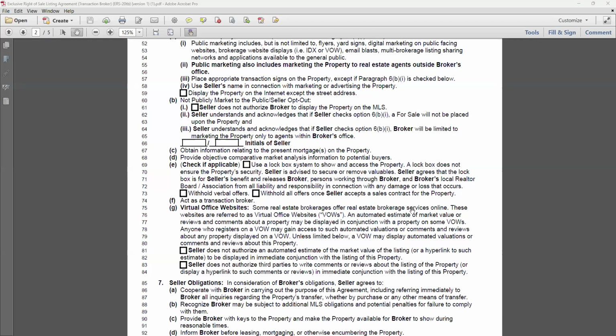Okay, so the electronic lock boxes are amazing because you can put, I think it's called a CBS code on there. You can make it very difficult for someone to get in. They have to get a special code. That prevents someone from just sharing it with anybody. You can program it so it doesn't let the person come in too early or too late in the evening. It gives you a record of everybody that's shown the property.